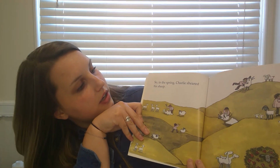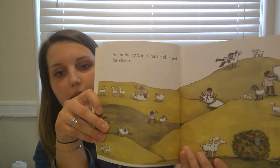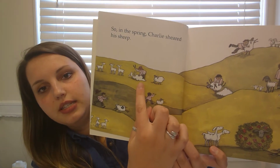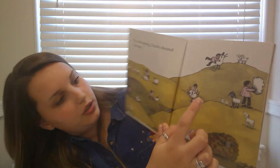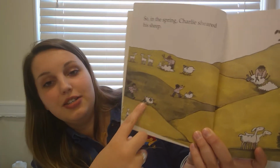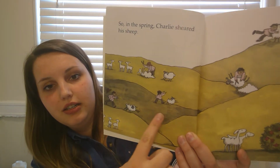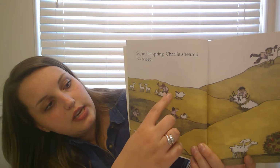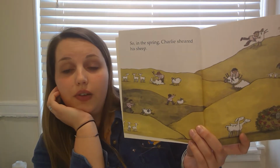So, in the spring, Charlie sheared his sheep. See how he's cutting up here? You can see he's cutting. Oh, he's chasing the sheep right here. Almost caught him. He's up here, you can see he's shearing the wool off of the sheep.